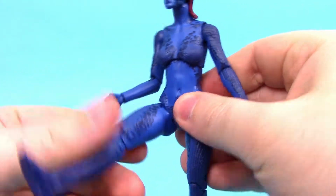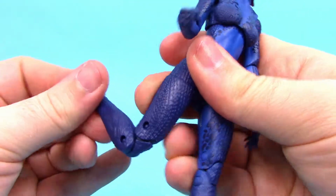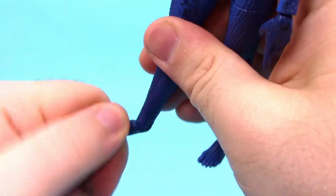Her hips come up 90 degrees and out to the side pretty far. She's got the thigh twist and a double knee joint that bends all the way up that far, and then the foot flexes back and forth and can twist side to side.